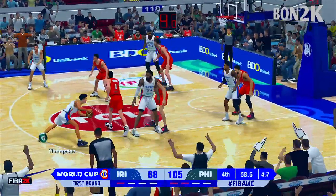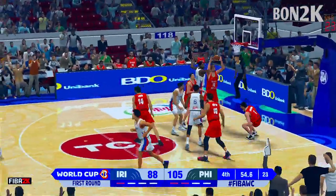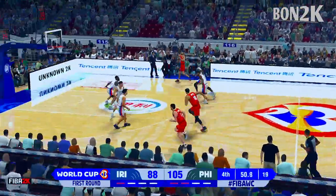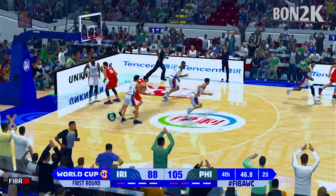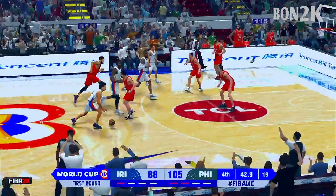Five to shoot. Lots of room. Gets the front of the rim and out. They're 4 for 6 from beyond the arc in the fourth quarter so far. Here's Kazemi. Off target from outside. Gone 4 for 6 from outside the arc tonight.